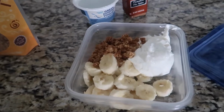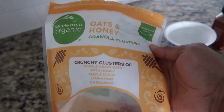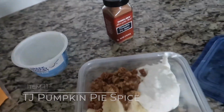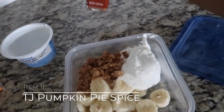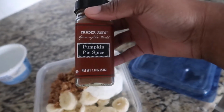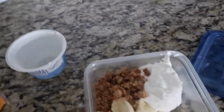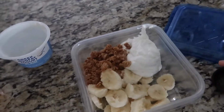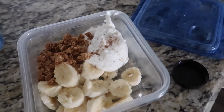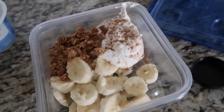Pumpkin Palooza continues. So I took a banana and I added some granola and some non-fat yogurt to make a parfait. Now what I'm going to do is sprinkle some of this pumpkin pie spice on top of the yogurt because it's a plain one. So I'm just gonna sprinkle that on top. I think that should be good.